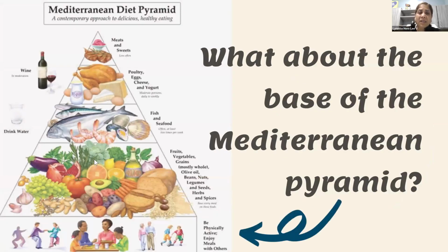So the Mediterranean diet looks at the pyramid. And if you look at the base of the pyramid, you see families, the kids playing. They focus a lot on family and bonding and being together, that community. So whether you live alone or with a big family or in a building with neighbors, it's important to try and have that network, that social life, that community.